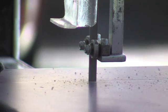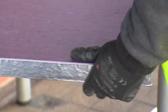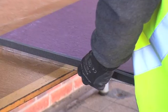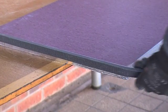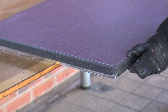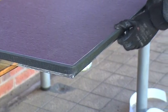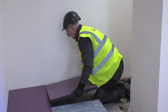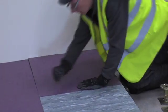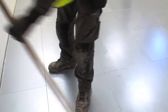These are cut by using a vertical bandsaw. An aluminium tape is applied to the cut edge, as well as a neoprene gasket. The neoprene gasket is an expansion gap for the floor system. The cut panel is inserted into the floor, which completes the system. And then all there is to do is to clean the floor and hand it over to the customer.